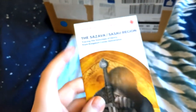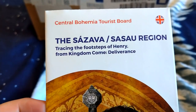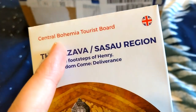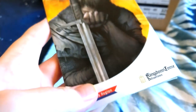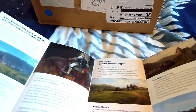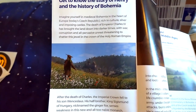Okay, next up we have the Sassau Region Guide, tracing the footsteps of Henry from Kingdom Come Deliverance. The Central Bohemia Tourist Board. Oh my god. Okay, Central Bohemia Region. So this is, from what it looks like, a fake tourist guide? Oh my god, that's incredible.